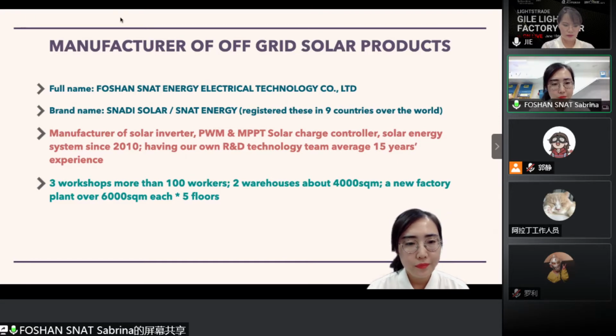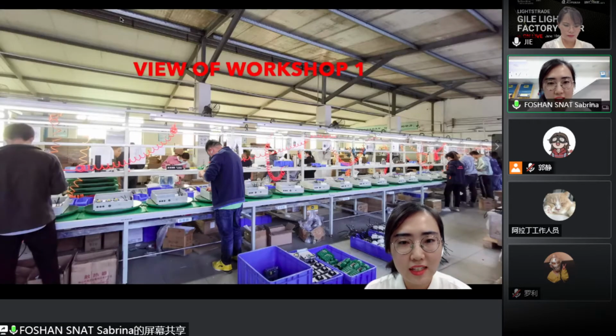Now our factory has 3 workshops and more than 100 workers. We have 2 warehouses of about 4,000 square meters. We also have a new factory plant under construction. This new factory has about 5 floors, each with 6,000 square meters. Now you can see this is our first workshop. This workshop has been used since our factory was founded. You can see our workers doing assembling.